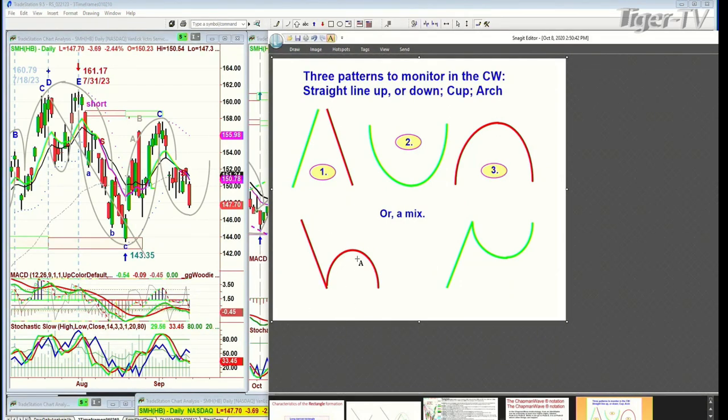I can't even go to an E or an F. Look, there's a D, and then it makes a cup formation, barely makes it. 160.79 in the SMHS goes to 161.17 July the 31st. And then, oh, I should have mentioned for disclosure purposes, we are short from the 2 points off the high, the SMHs.